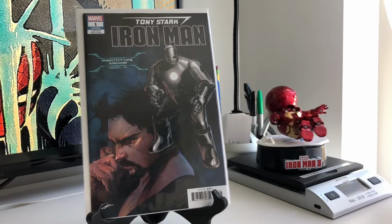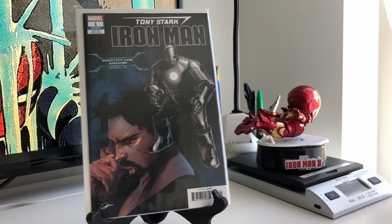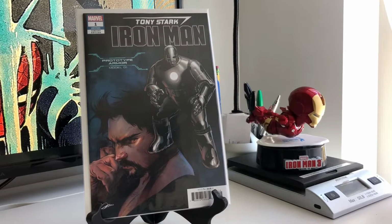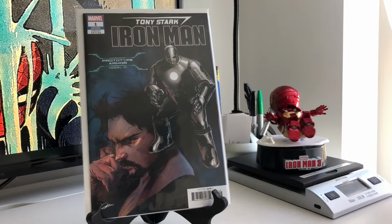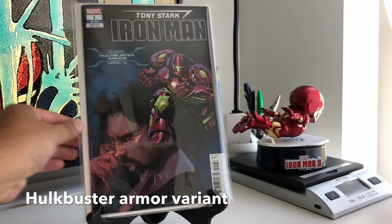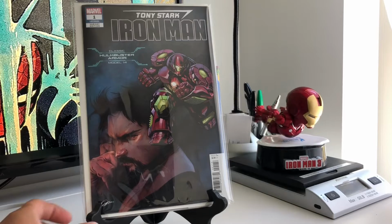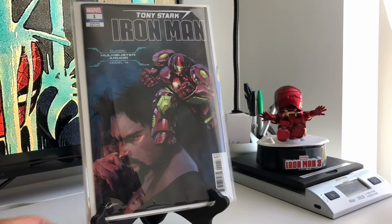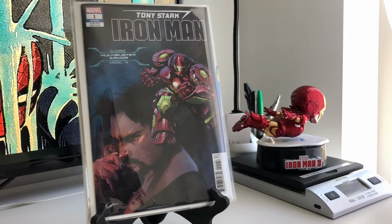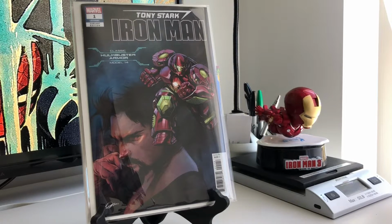He's got the space one, the underwater one, I believe there's the classic, and anything under the sun, Hulkbuster, and so on. But speaking of Hulkbuster, that was the other one that I picked up. I thought that was pretty cool, so I got the Hulkbuster armor. Those are the only two. I wasn't going to play around too much with picking up too many variants. I'm really not liking the game too much, but I just thought this was pretty cool.